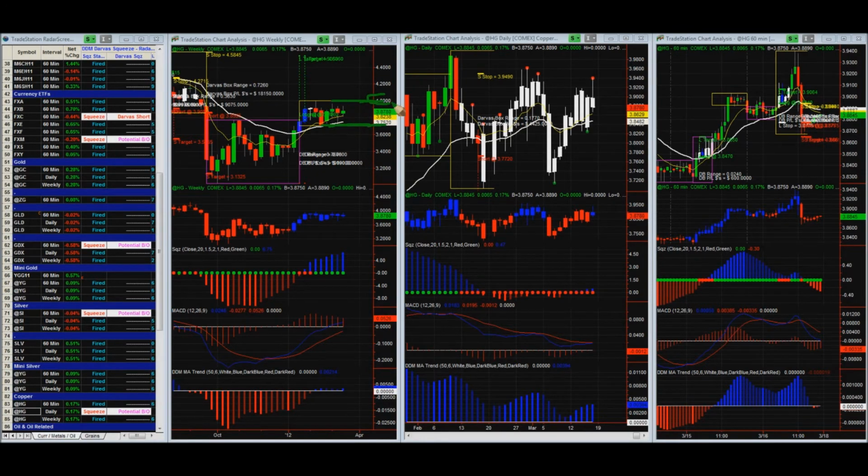So just taking a look at copper, you've got resistance around $4, and you have support in and around, I guess, 375-ish. So this Darvas box that's setting up here has a net long bias, right? So I think what you'd be looking for is a break above $4. But I think if you have weakness in gold and weakness in silver, that's going to be tough.